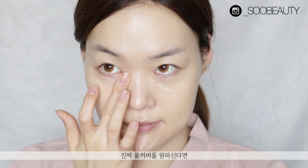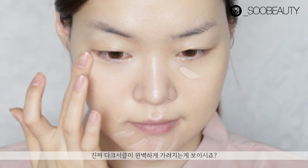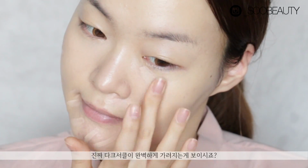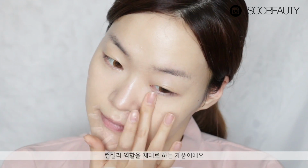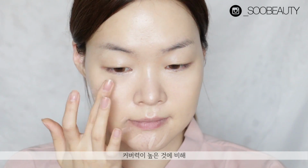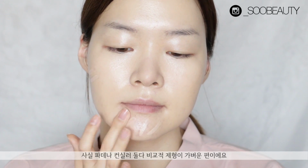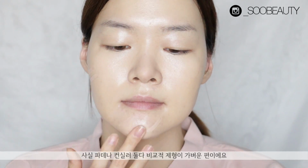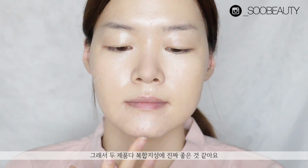But if you wanted a full coverage look, this concealer will do the job. I mean, look at how well that just covered my dark circles, right? It's high coverage, fixates and settles really well onto the skin and gives you amazing coverage. But compared to how strong the coverage is, it actually doesn't feel cakey. Both the foundation and concealer have a pretty light and runny formula, so both products are really great.